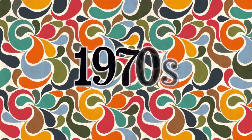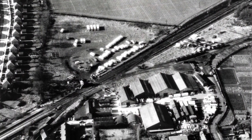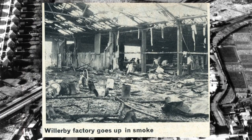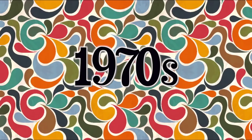But it wasn't all smooth sailing. In 1970, just ahead of the 1971 model year, disaster struck when a devastating fire reduced 2 main factory buildings to ashes and destroyed valuable machinery and stock. And yet, just a month later, Willerby was back in full production and working around the clock to fulfill orders.